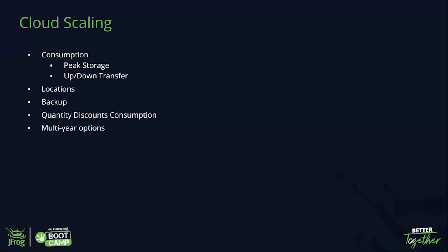From a cloud scaling perspective, we have the consumption. So as a company grows, their storage tends to grow, even when they do cleanup. And then their up and down transfer will grow too. As they use more and they do more with the system, they're going to grow their consumption. We also see cloud scaling by location, as I mentioned earlier.